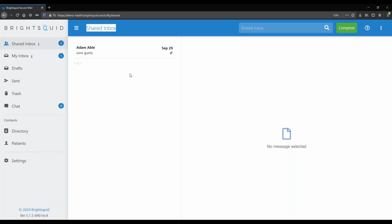Now, we configure the shared inbox to act as the virtual front desk. Jeff alluded to that being similar to the way your phone system works, because when your patients look you up on the internet or in the yellow pages, if they're old school, and they dial the phone number, they're not expecting to get the doctor on the phone. They're expecting to be handled by someone at the front desk. And that's the virtual front desk that SecureMail represents.